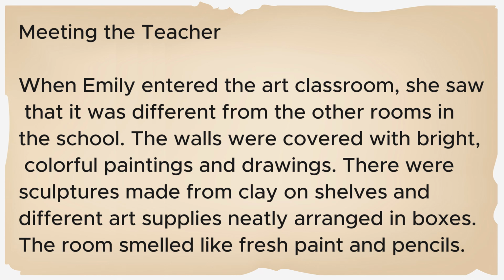Meeting the teacher. When Emily entered the art classroom, she saw that it was different from the other rooms in the school. The walls were covered with bright, colorful paintings and drawings. There were sculptures made from clay on shelves and different art supplies neatly arranged in boxes. The room smelled like fresh paint and pencils.